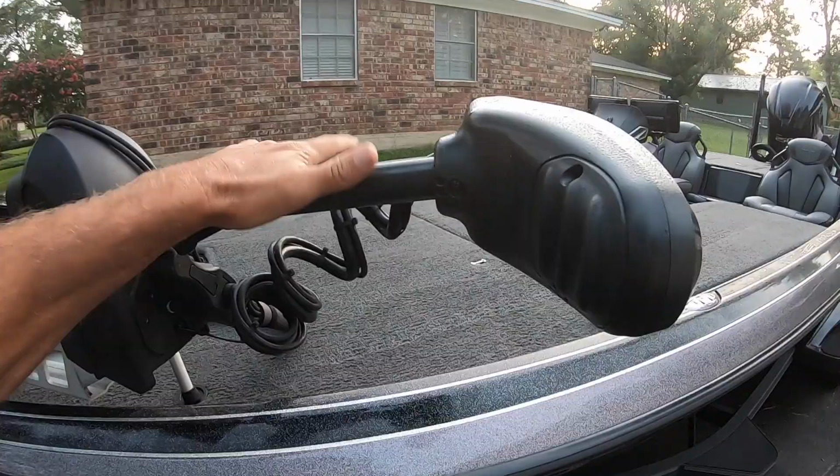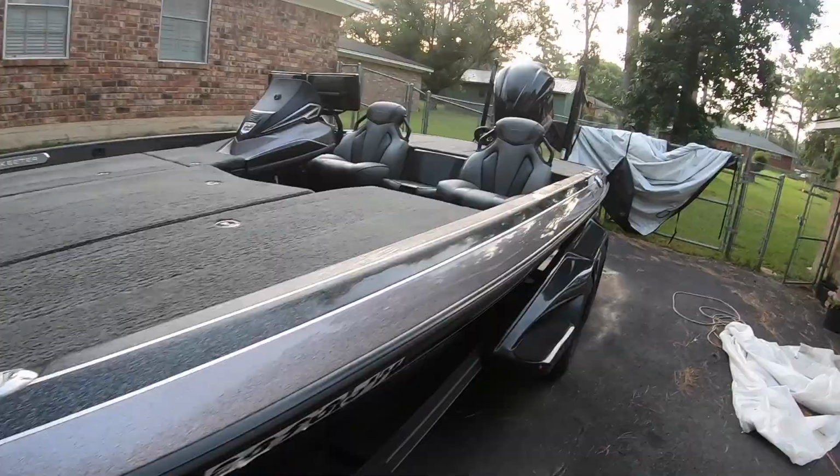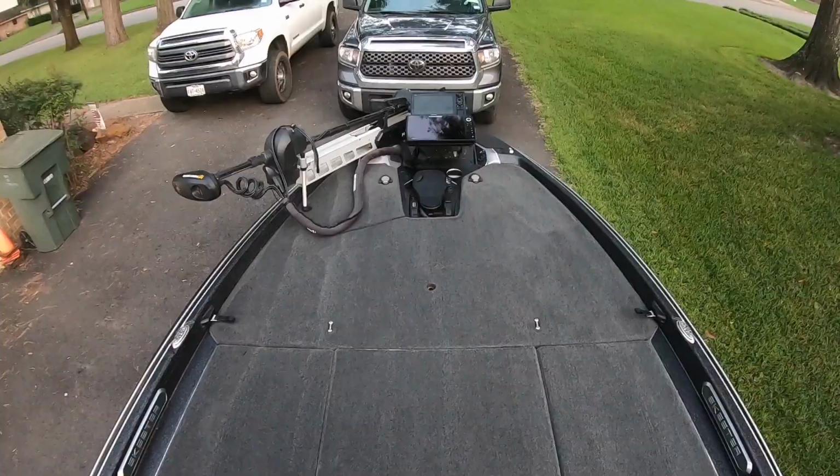My Minn Kota, it's good. I haven't had an issue with it. Power Poles are good. Let's hop on in. We can kind of start at the front.